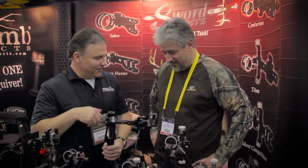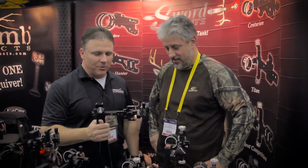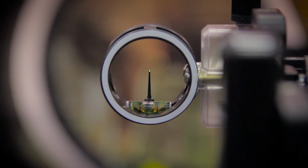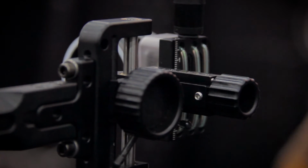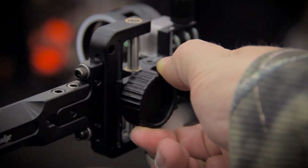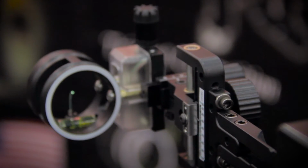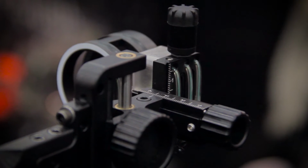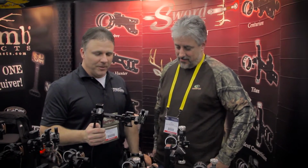Yeah, thanks again. It's quite a year for us here at the 2016 ATA show. This is our new Judge, and we haven't had an adjustable sight quite like this before. Micro adjust on the windage bar, quick adjust on the elevation, and it's also available in 10 and 19 thousandths on the up pin. The other nice thing is we offer a multi-pin in the same technology. So lots of options for you, and this type of sight is getting more popular all the time.